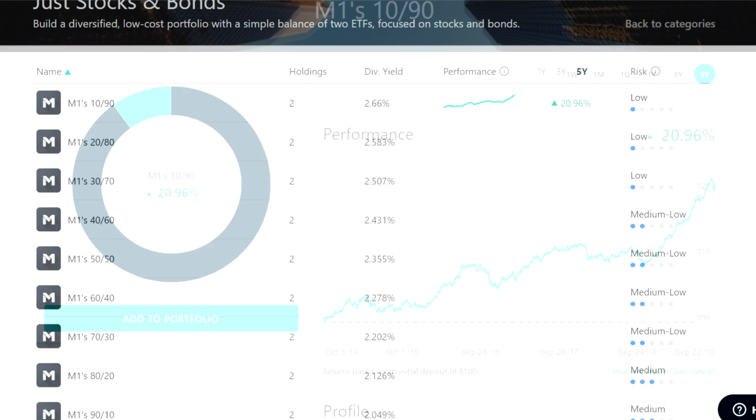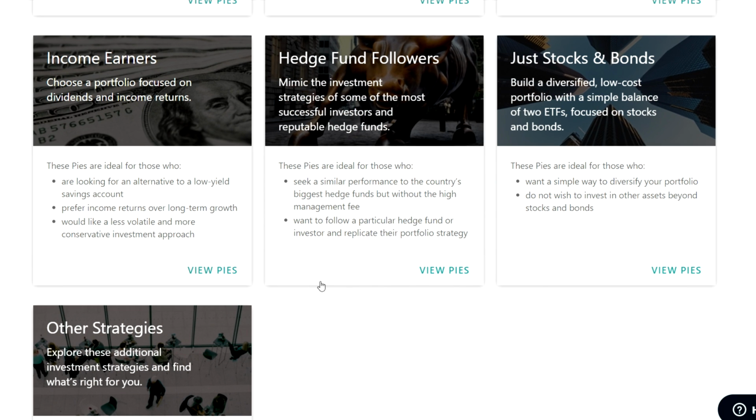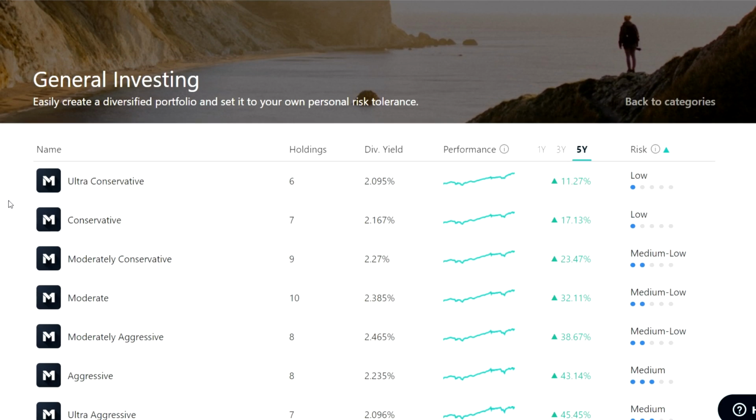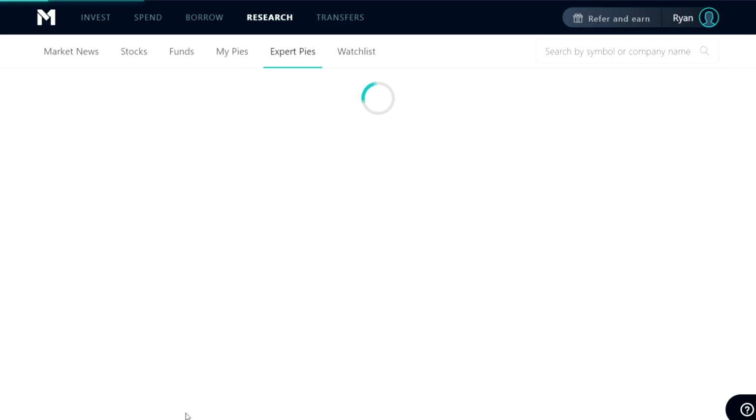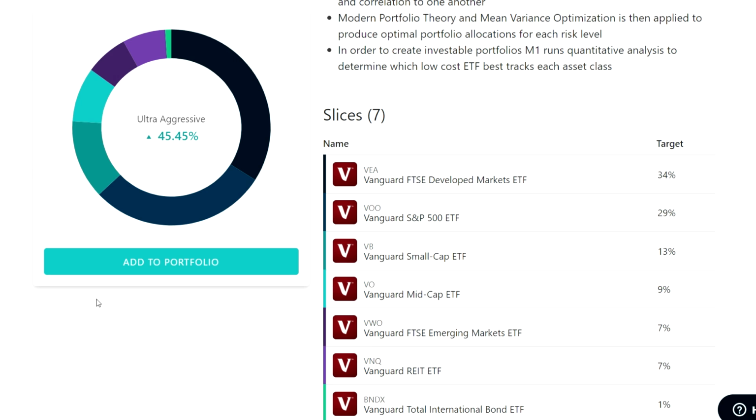So if you just want to keep it simple and do stocks and bonds, you have passive pre-built portfolios that you can just dollar cost average into without even worrying about building a portfolio. If you want to get fancier, they certainly do have those options. If we go into the general investing category, this is going to give you set portfolios based on your risk tolerance. So let's say you have very high tolerance for risk. You could go for the ultra aggressive portfolio, and it'll show us down here what your holdings are.